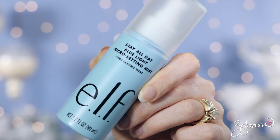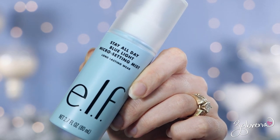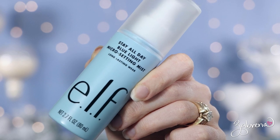They also came out with a setting spray, and this is their Stay All Day Blue Light Micro Setting Mist, and this has an incredibly fine mist to it.